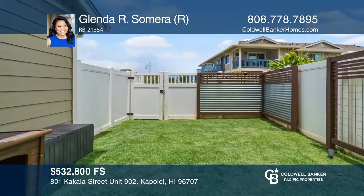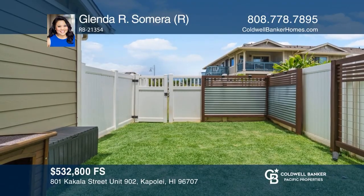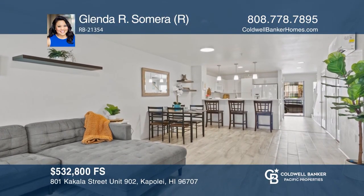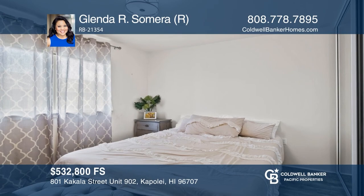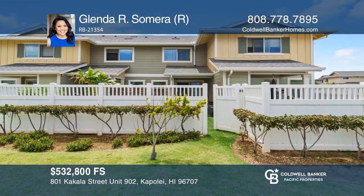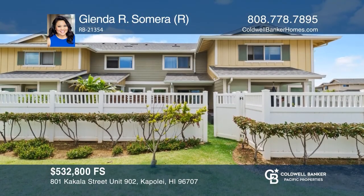This desirable Olino subdivision property boasts a two-story townhome with a private and fenced backyard. Downstairs, there's a split AC unit, one half bath, and upgraded luxury vinyl flooring. Upstairs are two bedrooms, two full baths, a washer dryer, and vinyl plank flooring. The community offers a pool and parks. Learn how to make this home yours with a call to Glenda R. Samara.